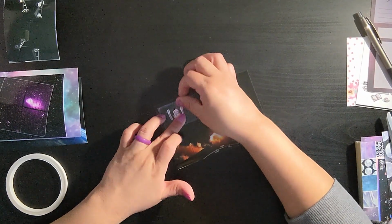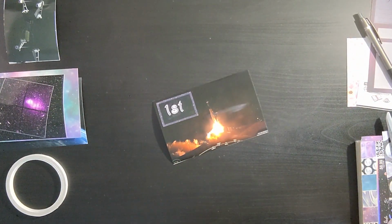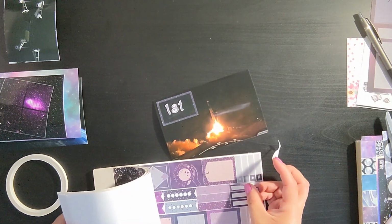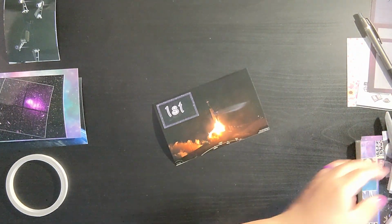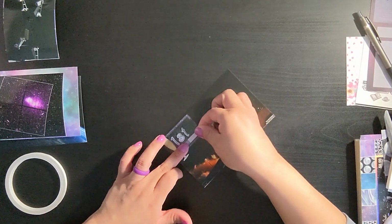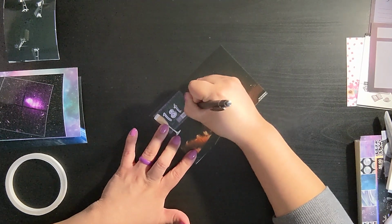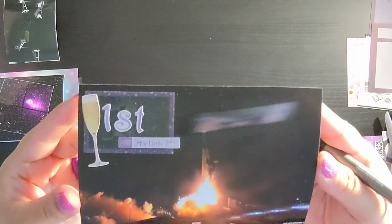So it looks like I've put down a clear label sticker and added the number first. And it looks like I found a little champagne glass sticker to toast and celebrate the first launch of the year. And I'm going to add a little label sticker here that just marks the launch, Starlink 7.9. If you can't tell, I've increased the speed on these videos because if I left it in real time, it would take 3 times as long. And even here, it seems like it's going a little slow.